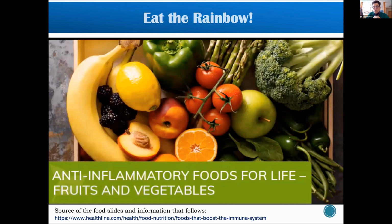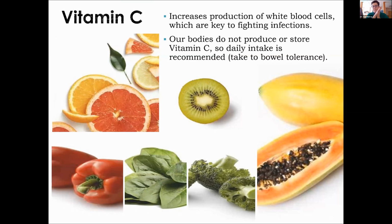So this is absolutely number one, that each and every one of us must look in the mirror and ask yourself, am I eating all the colors of the rainbow in fruits and vegetables every day? And am I getting 5 to 7 servings at minimum of fruits and vegetables every single day? So now let's talk about some specifics.